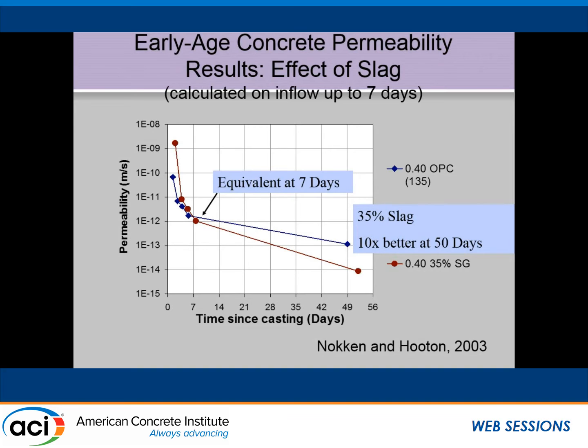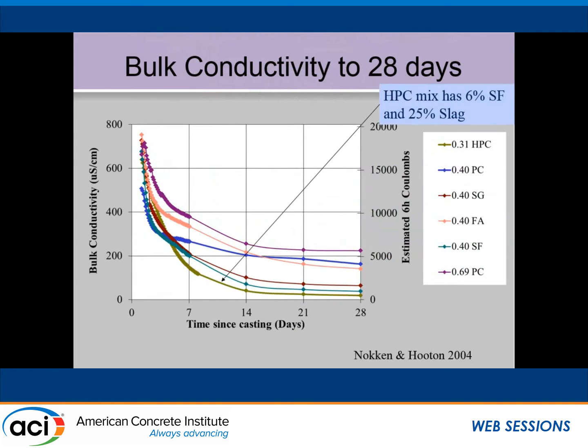And you can see the slag is an order of magnitude worse at 1 or 2 days, but by 4 or 5 days it's equivalent, and by a month and a half, it's an order of magnitude better than the Portland cement. So it's changing because it needs that extra time, but it continues to improve. We didn't do it any further than that 49 days, but it just shows the crossover.